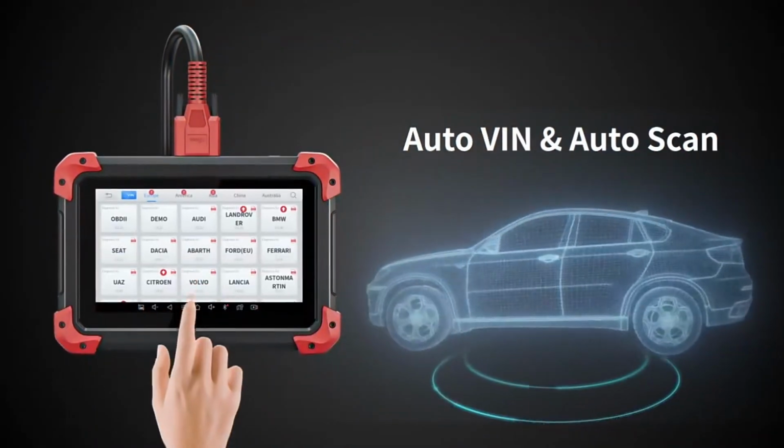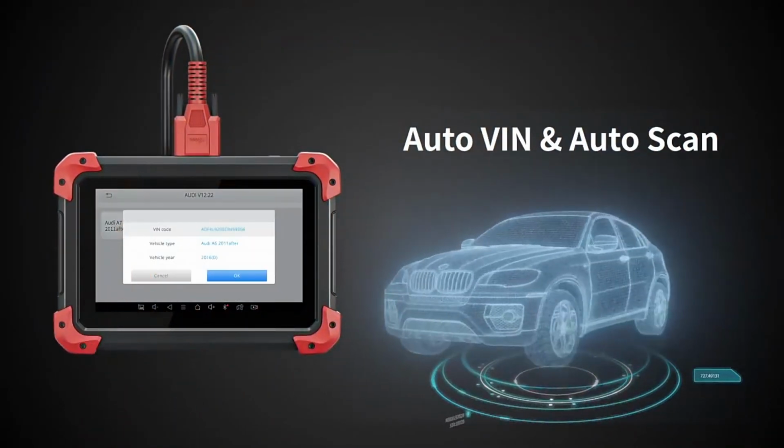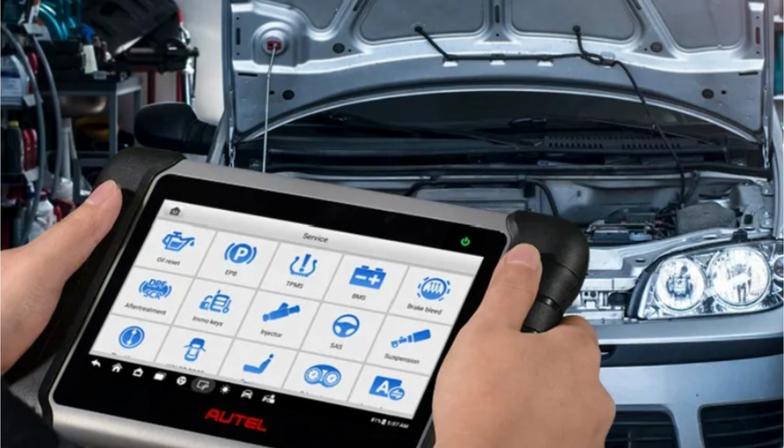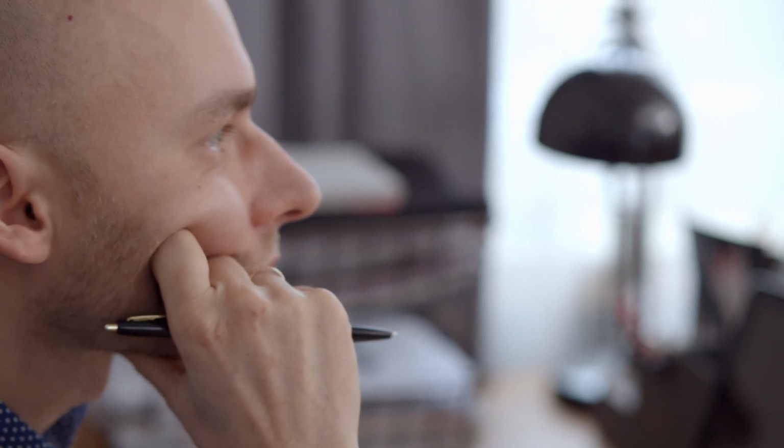In this modern automotive world, accurate car diagnosing is crucial for efficient car repairs, and having the right tools makes all the difference. Choosing the right OBD2 or a car diagnosing machine can be another challenge. Several brands with different models altogether.